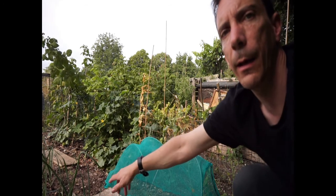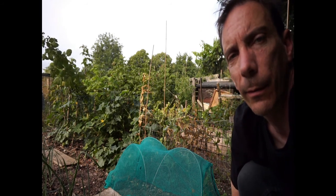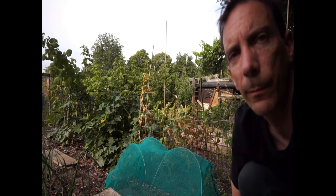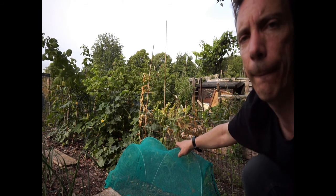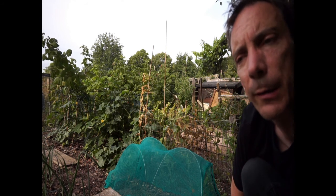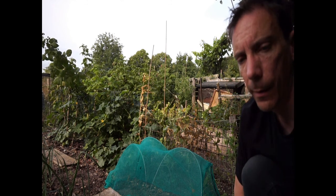And then along here, leeks, which I just leave really. They keep themselves to themselves. I'll weed them, and next year we'll put them out. A few carrots here, which are just ones I grew in pots at home, just to see how they fared. I only put them in a couple of weeks ago, and they're still pretty young.